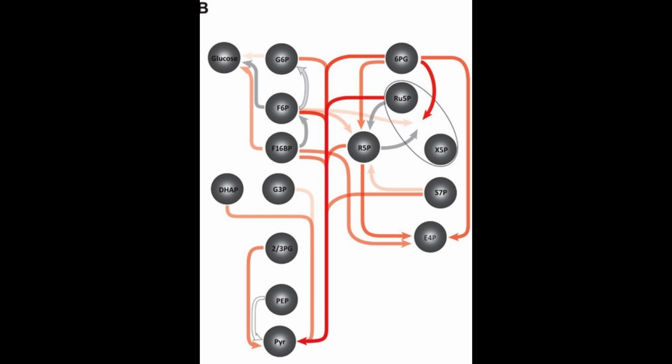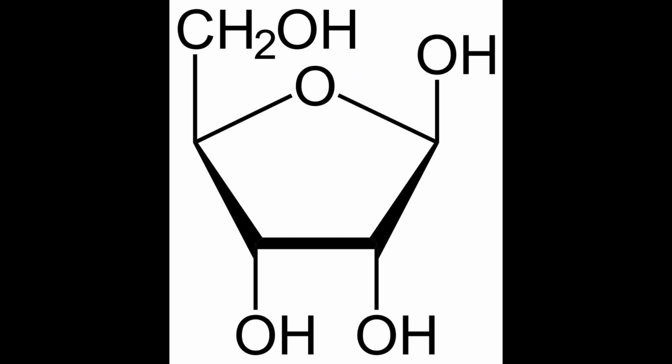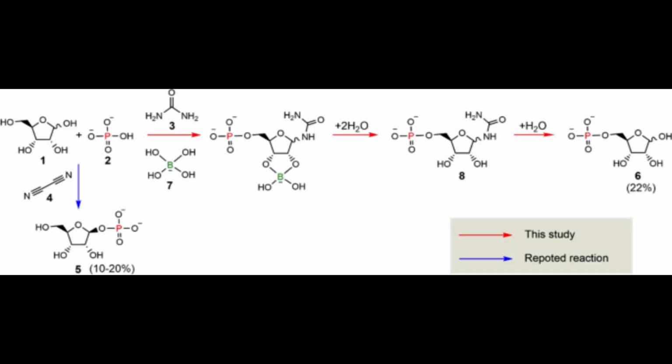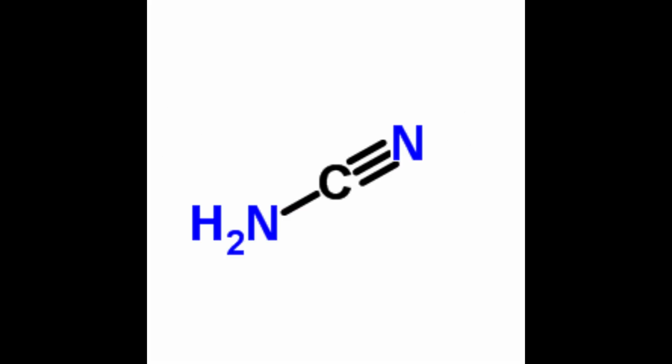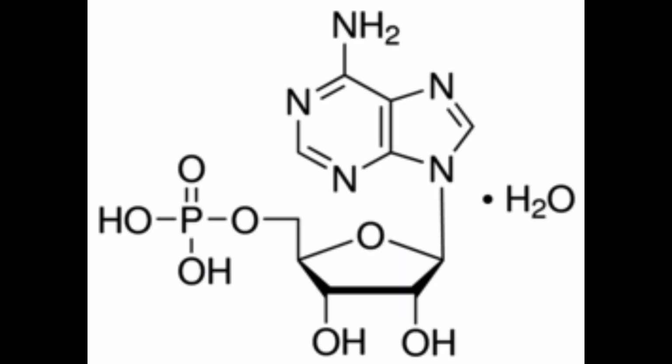Instead of being catalyzed by enzymes or even ribozymes, this reaction network is catalyzed by magnesium ions and iron 2. This produces ribose, and when borate is present, it will be reacted with an orthophosphate and urea to form a prenucleotide. Then, other nitrogenous organic molecules are added to the urea to form a nitrogenous base, be it adenine, guanine, cytosine, or uracil, completing the nucleotide.